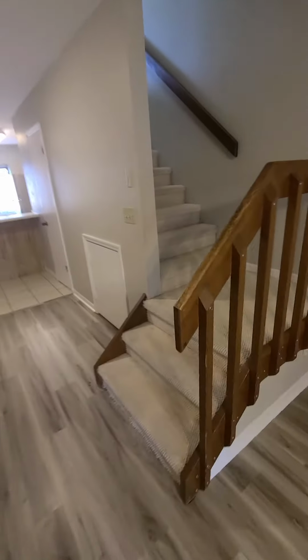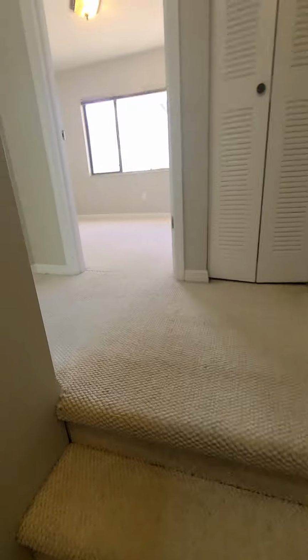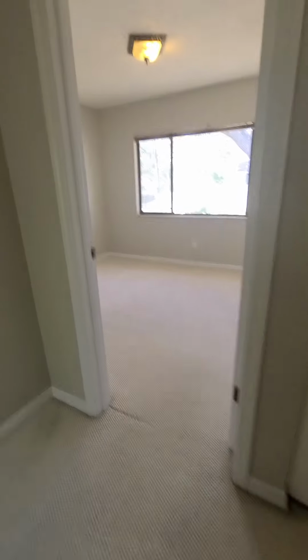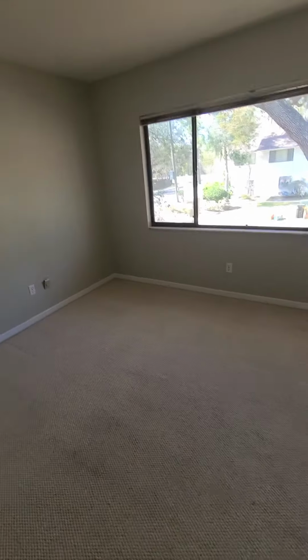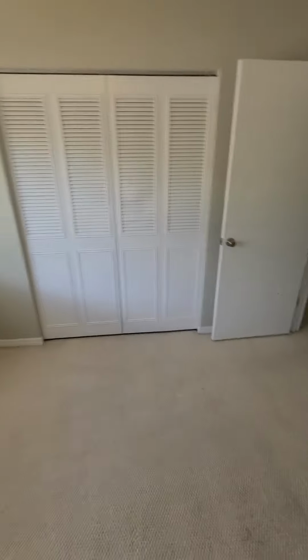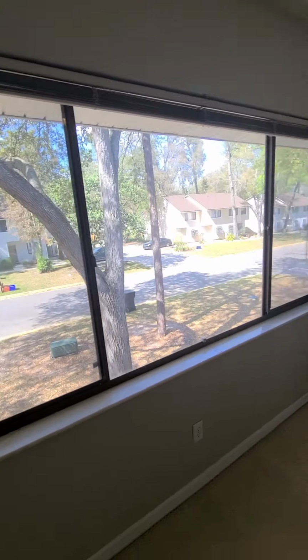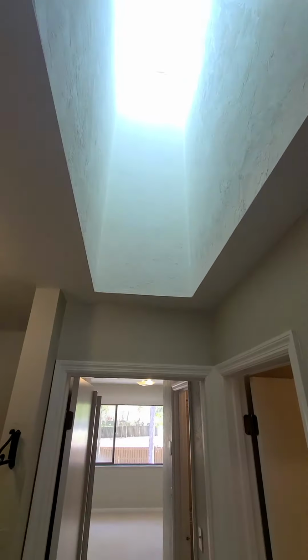Bedrooms are upstairs. First bedroom. Not a bad size. Got a full closet that goes all the way across. Big windows, lots of light. Skylight up here. More light.